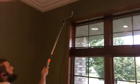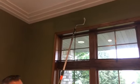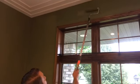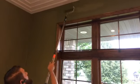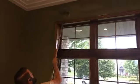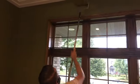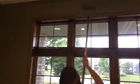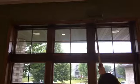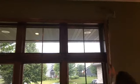So again, you don't want to start off right here. What I normally do is come over a little bit, and I'm not doing full strokes. I'm basically tapping the sides of the roller. That disperses the paint, and then you start in the middle, work it to the left, work it to the right.